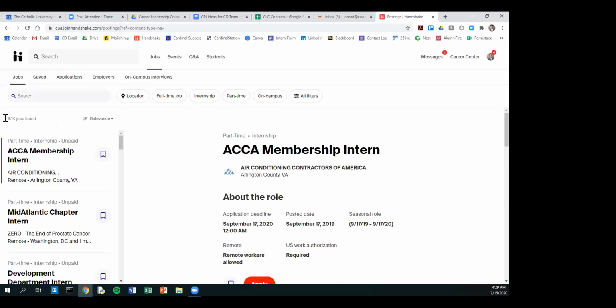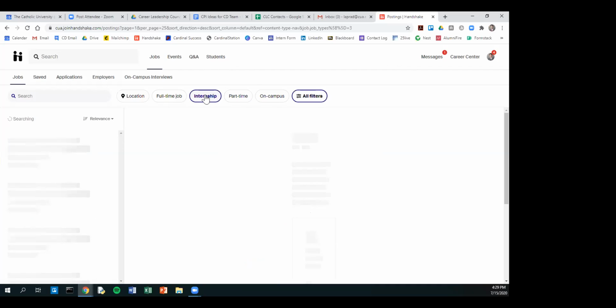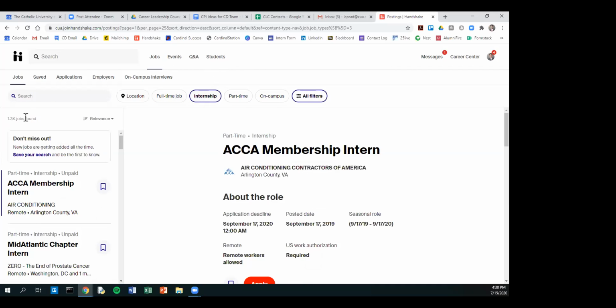Right now, you can see that there's 6,100 jobs in Handshake. We don't want all of those because we don't want the full-time jobs. We don't want the graduate fellowships. We just want the internships. So it's simple as clicking on internship, and you can see that it's filtering out. So we've gone from over 6,000 to now just over 1,000.